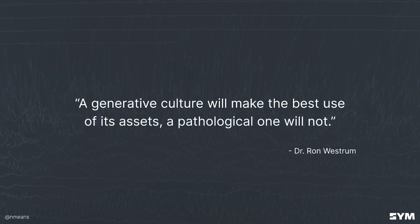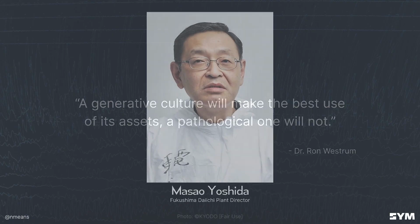Westrom found that teams with generative cultures feel more ownership and sense of purpose in their work because they trust each other. Information flows freely and they respond in times of crisis without worrying about who gets the credit if things go right or the blame if things go wrong. The generative culture that Masao Yoshida spent years building at Fukushima is the reason the operators were able to creatively solve so many problems happening at the same time. So how did he do it?